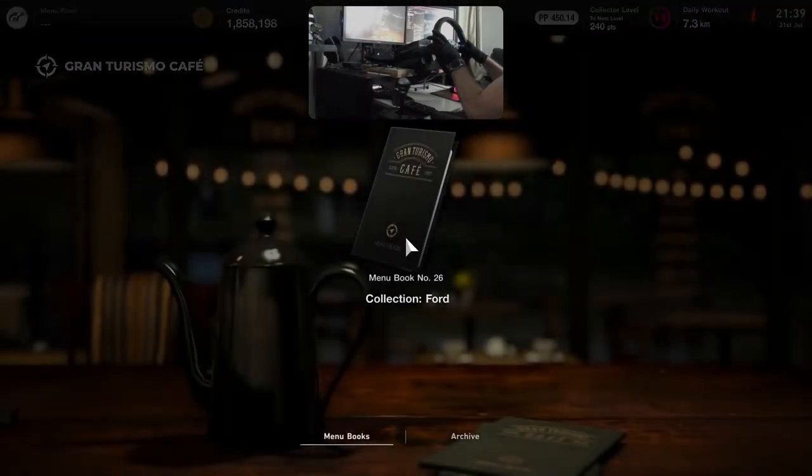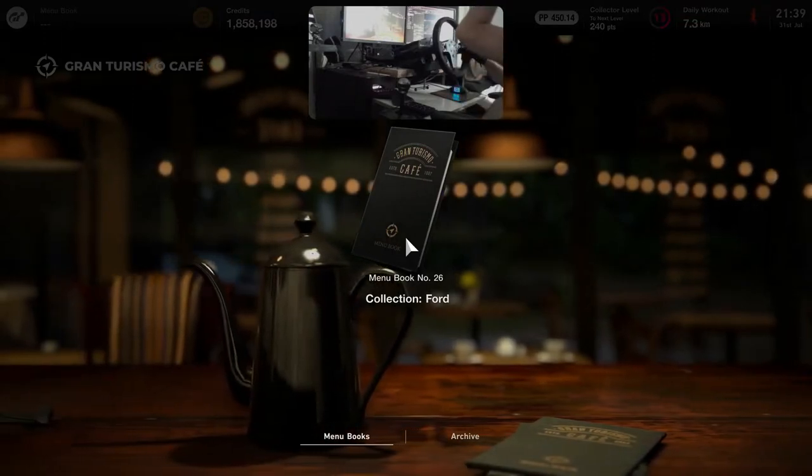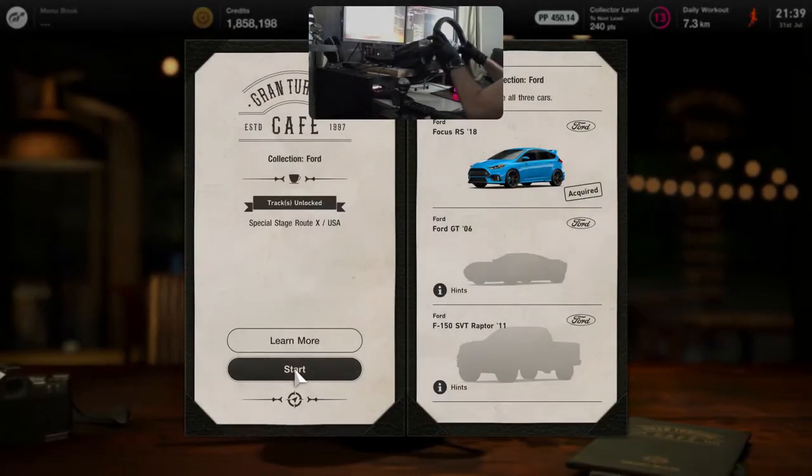Menu books. It's collection forge. Okay, I guess I have a focus already. Yes, so I need GT and Raptor.